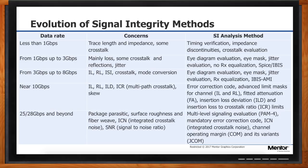All the frequency domain metrics defined above, except ICR, were declared independent of each other. Consequently, they did not allow for trade-offs between various channel impairments. This has led in practice either to overdesign or to false positives or false negatives. As a result, a new compliance method called channel operating margin, or COM, was introduced for some of the protocols operating at 25-28 gigabit per second and above.